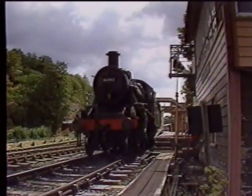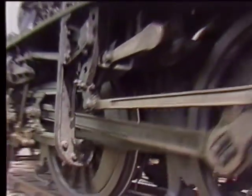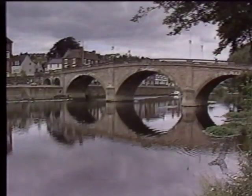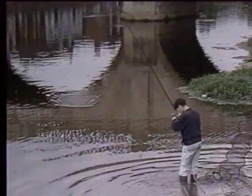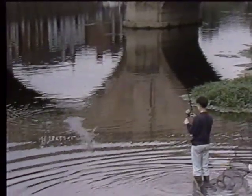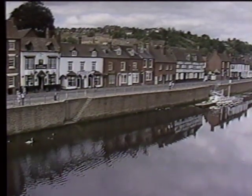The locomotive gracefully departs from Bewdley on its way to Bridgenorth. Bewdley stands at the very edge of the Wyre Forest. Records show that the town developed as a market center in 1376, and during the next century developed more as a river port. The first bridge was built in 1447 and provided income from tolls.